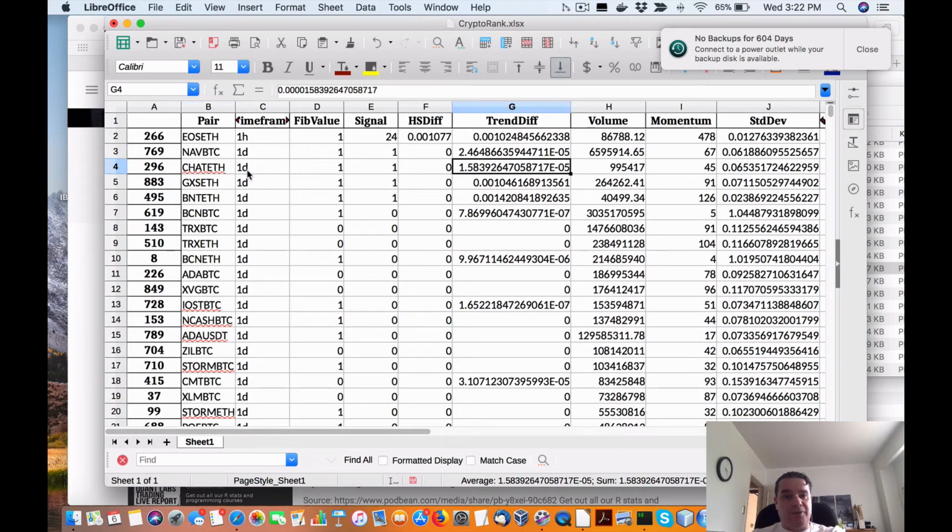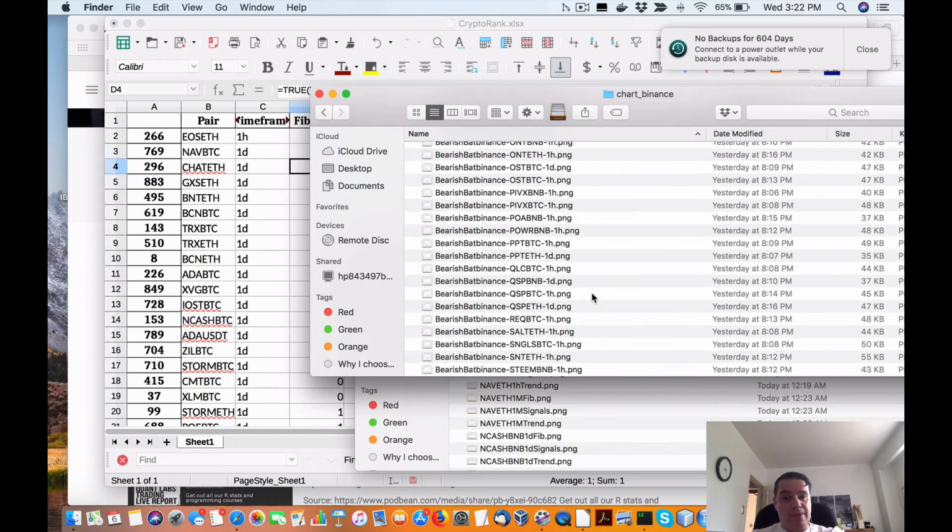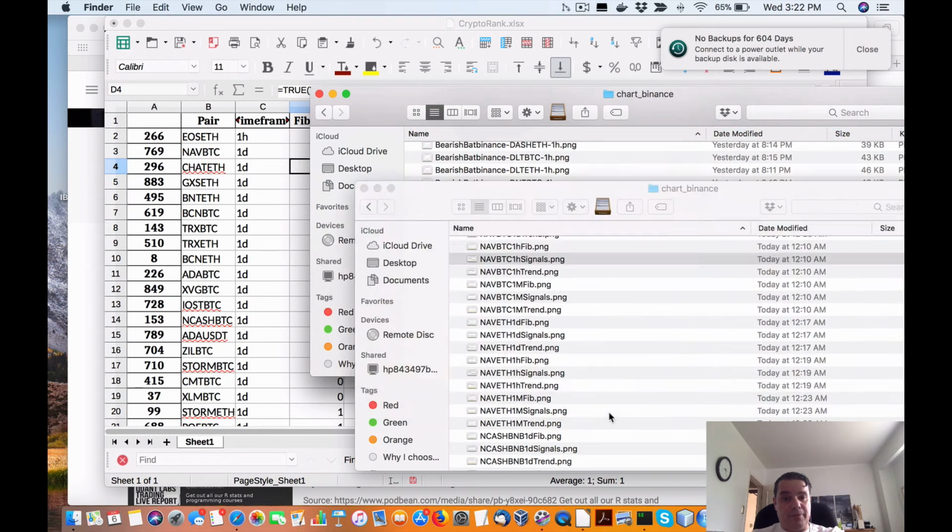So if we look at this one, the chart for Ethereum, the volume's low. I wouldn't even take that on because the momentum is much higher in the NAV BTC versus this other one. But just for kicks, we're going to check out some of the charts. So that's not it. No, I want this one.